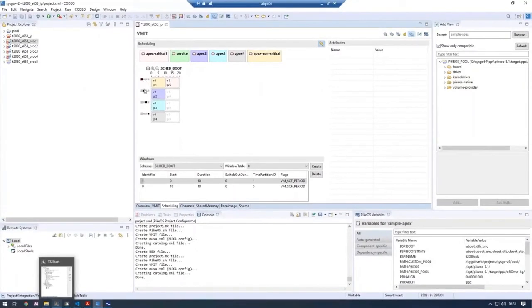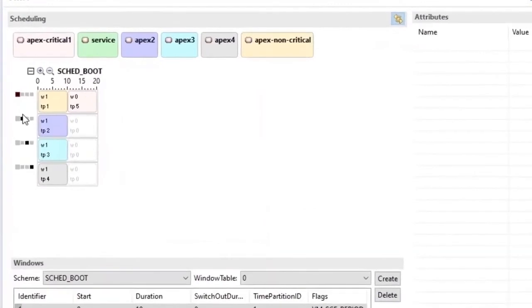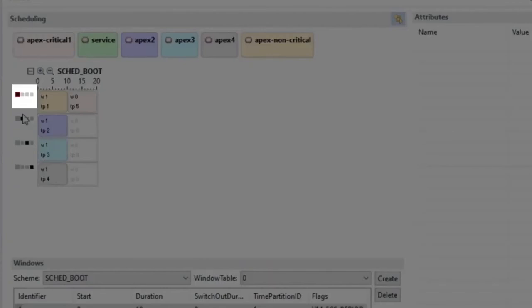You can see it's very simple to implement this change. Codio also makes it easy to see which core different time partitions are assigned to. The red box around the first item indicates that it is the synchronization core, so that is the master core that everything else is synced around.